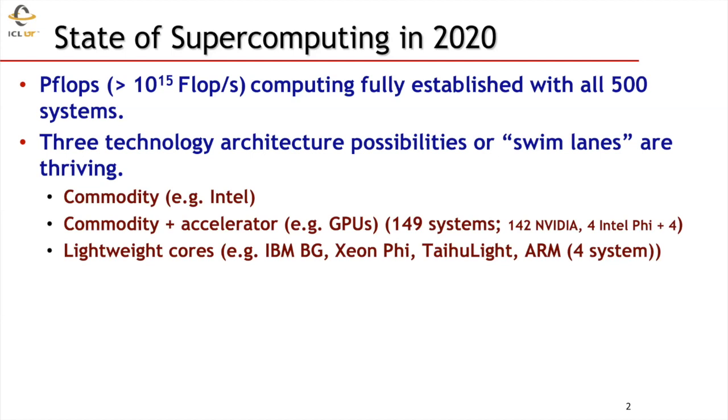The second architecture is to use those same commodity processors, but put them together with accelerators that'll boost the floating point potential. We sometimes refer to these accelerators as GPUs. So commodity processors plus accelerators are used in 149 systems of the 500 machines. And it's interesting to note that 142 of those systems use NVIDIA accelerators. 4 of those use Intel Xeon Phi accelerators, and 4 use some other combinations. And then there's one machine of the 149 that has a combination of NVIDIA and Intel processors, sort of a Frankenstein kind of a machine, if you will.